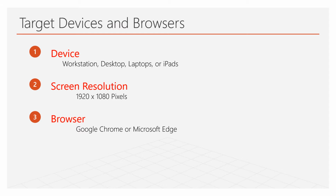I've created this website to operate well with workstations, desktops, laptops, and iPads, anything with a halfway decent screen, fairly large size. I'm assuming your screen resolution is 1920 by 1080 pixels, which is very common, and that you're probably using Google Chrome or maybe Microsoft Edge. My visitor stats tell me that 97% of all my visitors are using Google Chrome and only 2% use Microsoft Edge. Both of these browsers work perfectly with my website. You'll find that Google Chrome has a few more features that are not available with Microsoft Edge, but they're almost indistinguishable.